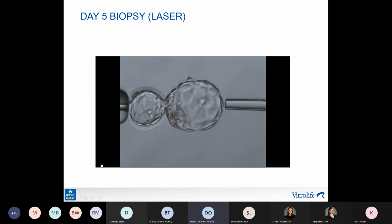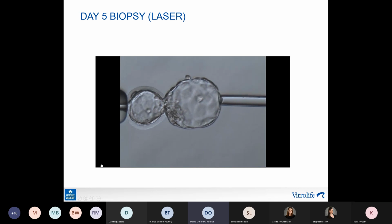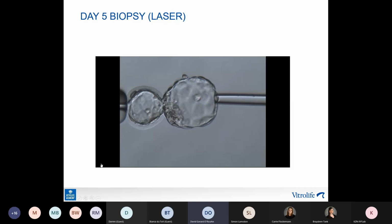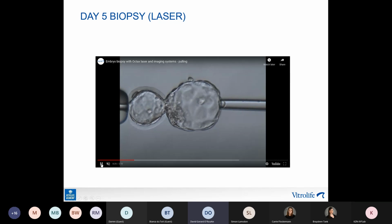So when we consider how long you would take to biopsy an embryo, it's generally accepted that it shouldn't take longer than 2 minutes per embryo. This is just to minimize the amount of time that your dish is outside the incubator. We know that the more time an embryo spends outside the incubator, it is causing stress.